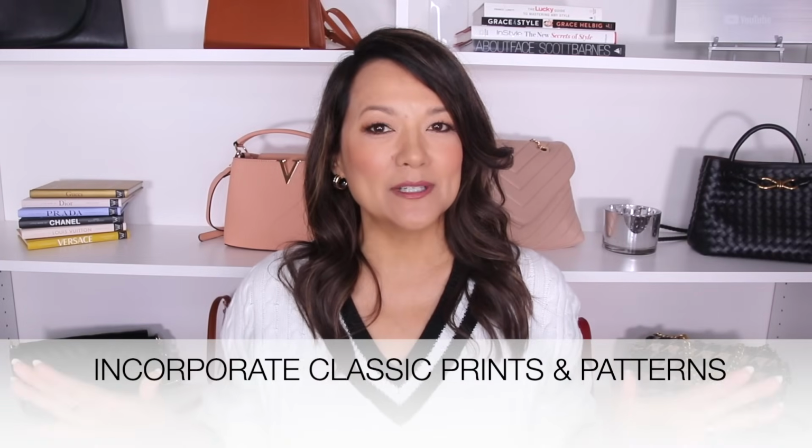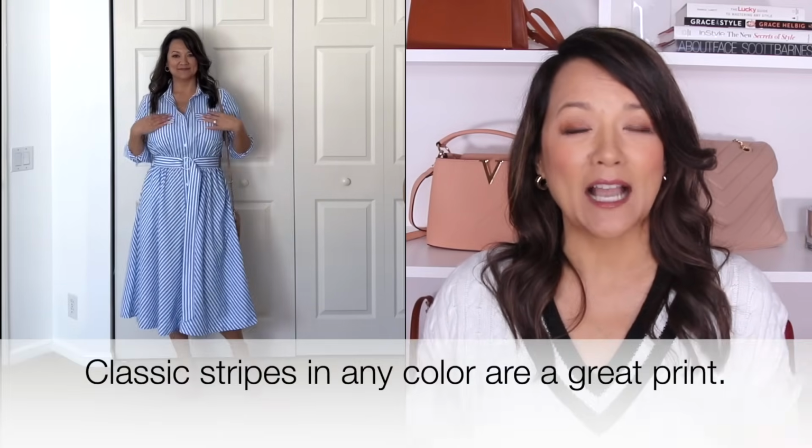Now there's lots of prints that are out there and you don't want to really lean too much into those trendier prints. I know right now cow print is very hot and popular, but you want to stick with those classic prints. So one of my absolute favorite classic prints is the navy and white stripes. I absolutely love it. It also leans into that aesthetic fisherman's trend that's going on right now. That nautical navy and white striping is just so pretty. It is classic. It is timeless.